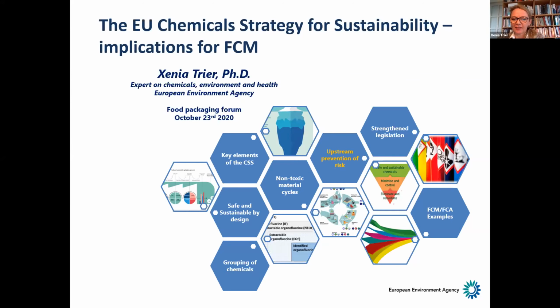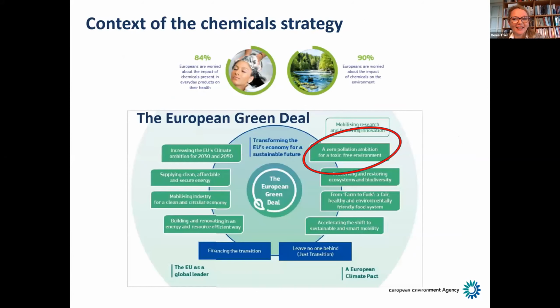And today I would like to mention the chemical strategy for sustainability in context with the food contact materials. So I've worked on this strategy and supported DG Environment over the past 4 years in the discussions and developments, including some of the staff working documents. But first, I would like to give a bit of background, and thank you to Claudia also for setting this background very well.